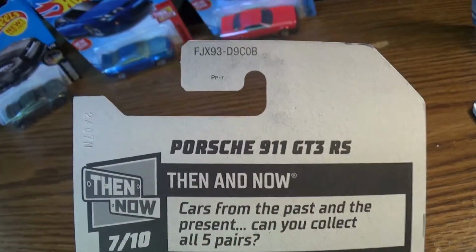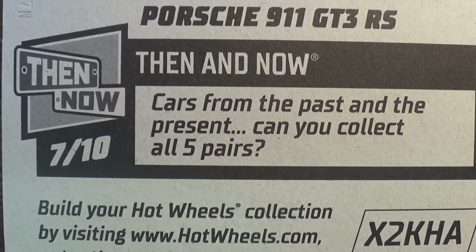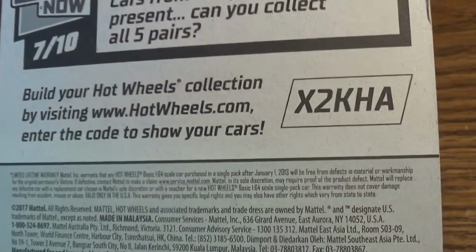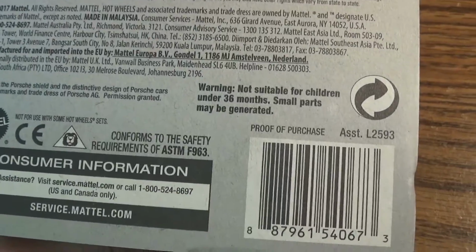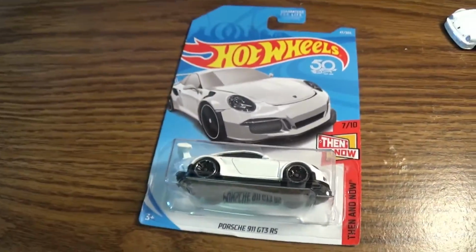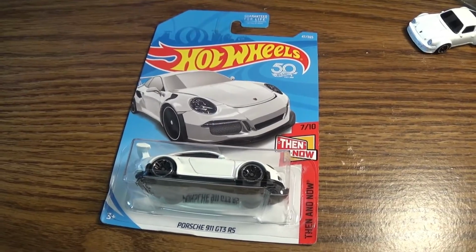Oh yeah, I forgot to mention case coating. Porsche 911 GT3 RS. Then and Now. Those are actually kind of like street signs, kind of. 7 out of 10. Cars from the past and present. Can you collect all 5 pairs? Probably not going to say this for all of them, but just collection, copyright, Mattel, barcode. So that's the package of the 911 GT3 RS. So with that said, let's open her up.